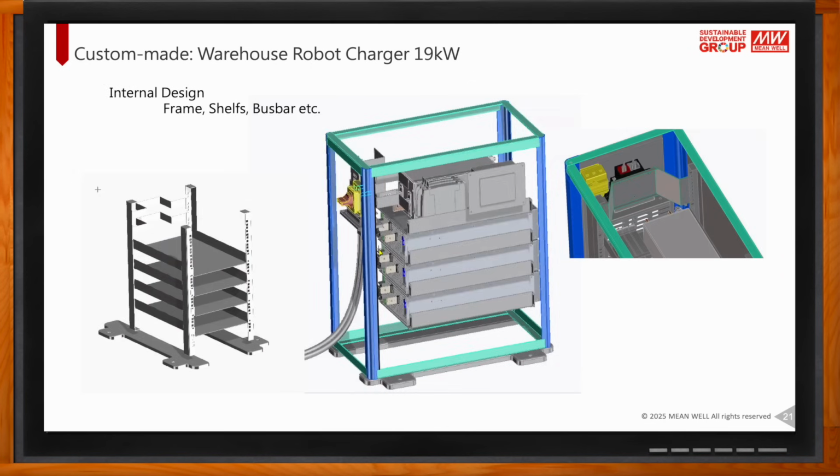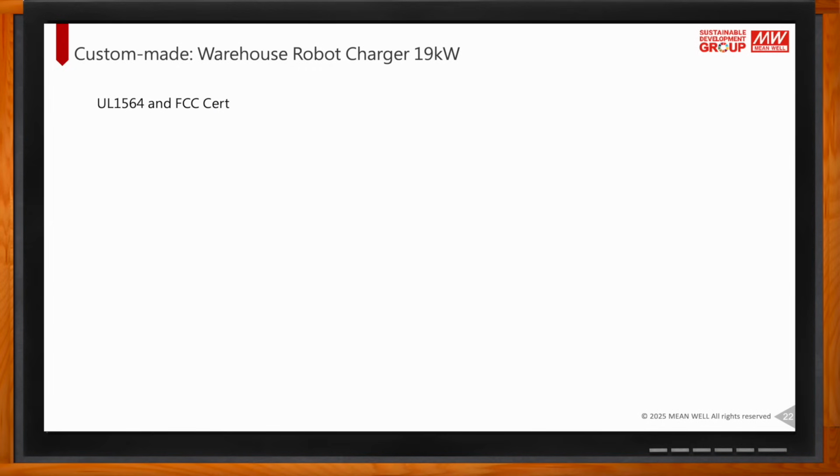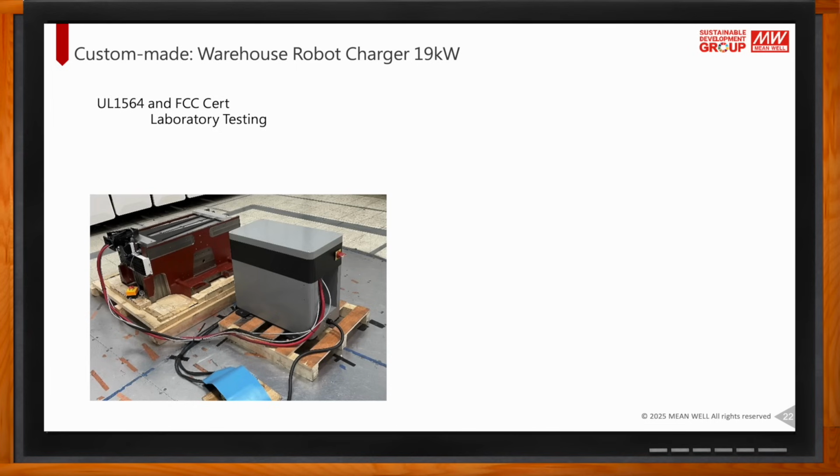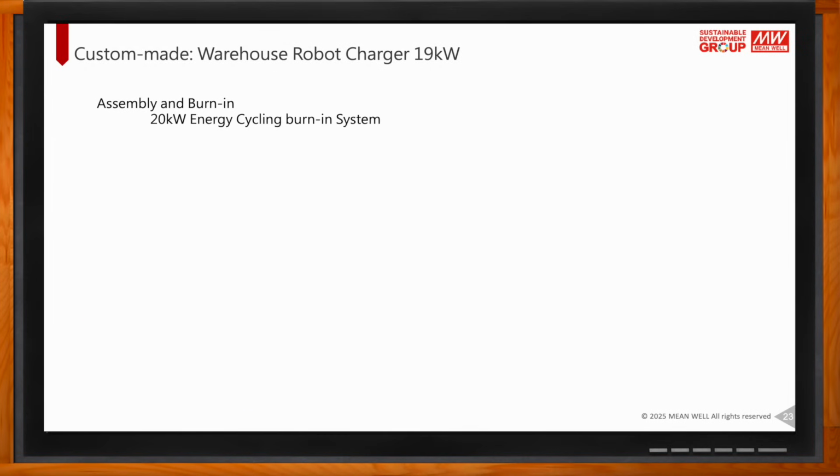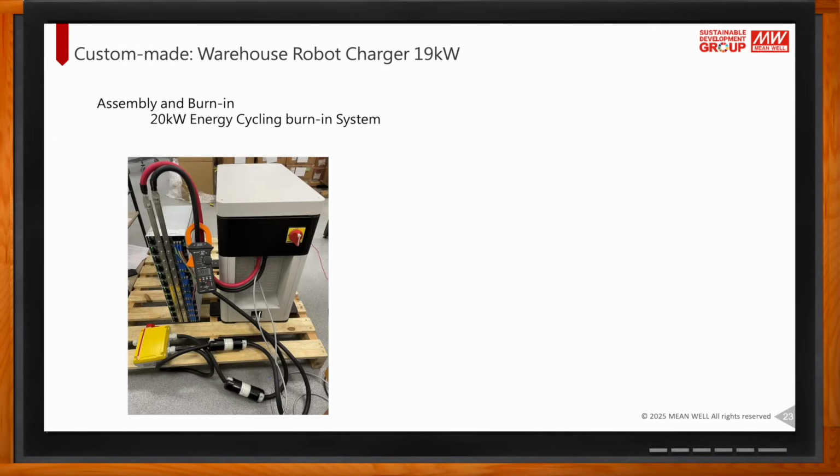In order to meet the UL as well as FCC certification, we built a prototype and sent it to the lab for testing. We blasted it with electromagnetic interference, and we added the EMI filter for FCC, and we changed the housing design and material to meet the UL 1564. Once we had the certification and an OK from our customer, we started assembly and burn-in process.